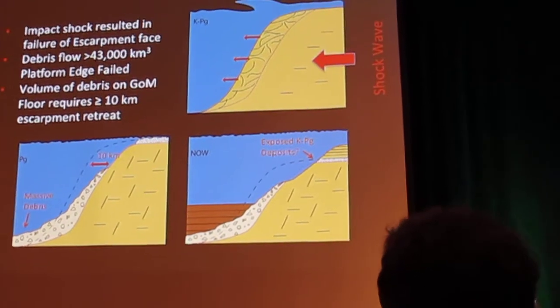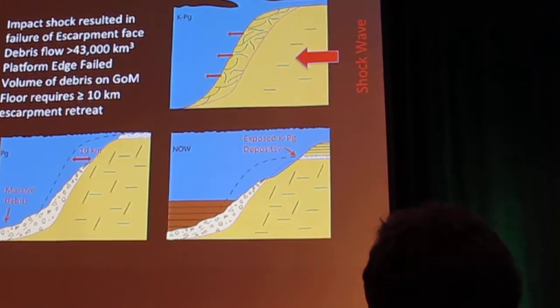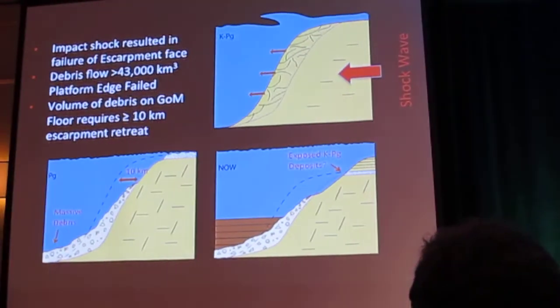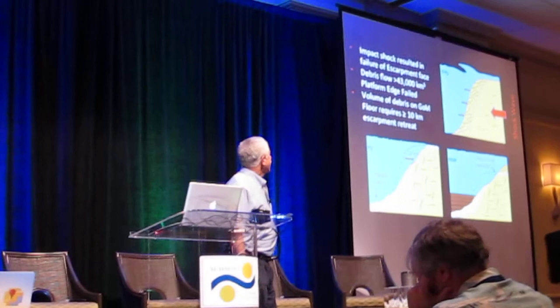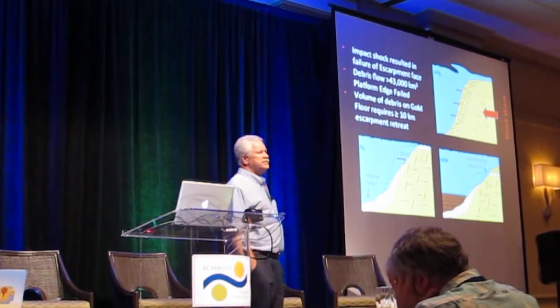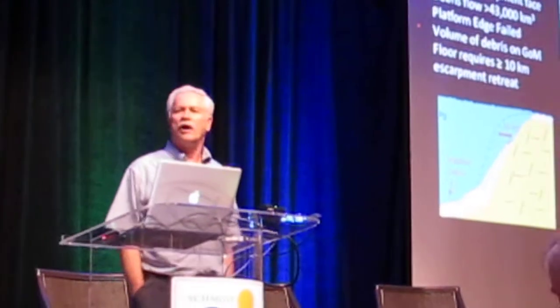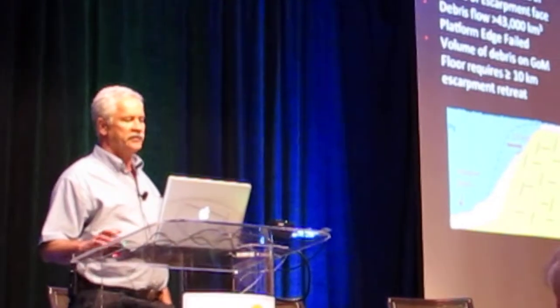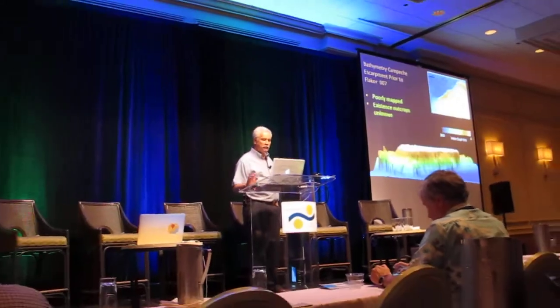And then if one thinks about what happened that day, there presumably was a massive shock wave that propagated down through the ground. It would have reached the edge of the escarpment within seconds of the impact, and presumably it blew off a section of the escarpment face. The curious aspect of this is if you calculate how much of the escarpment face must have retreated in order to have generated these deposits, it takes something like 10 kilometers of the escarpment face to have retreated in this event, which is a huge volume.